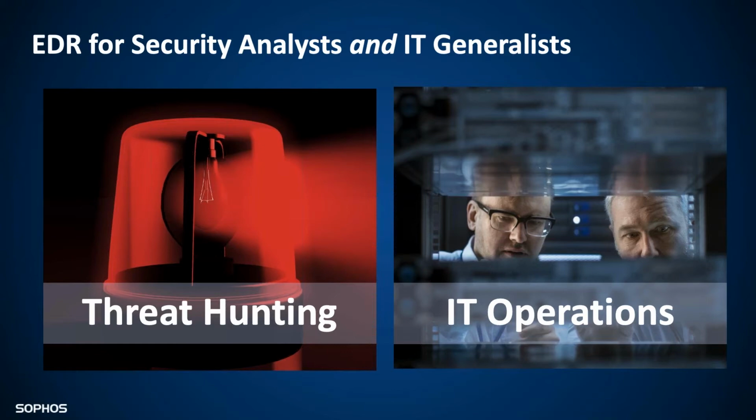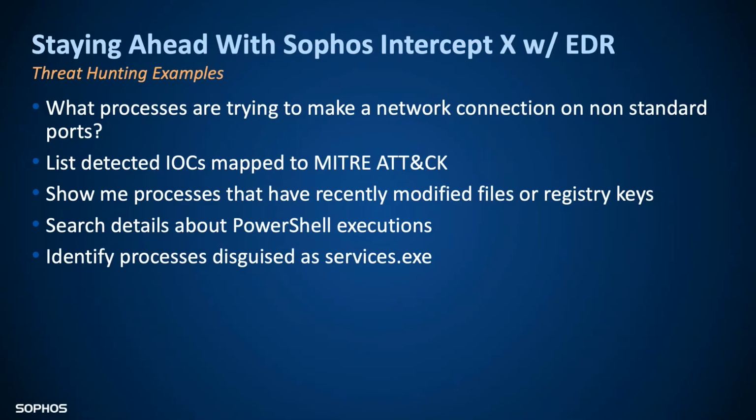Now, how do we do that? Your security analysts really want to do some threat hunting. They want to start digging in and finding out what's actually going on. With this EDR tool from Sophos, we can start asking questions like: what processes are trying to make a network connection on non-standard ports?